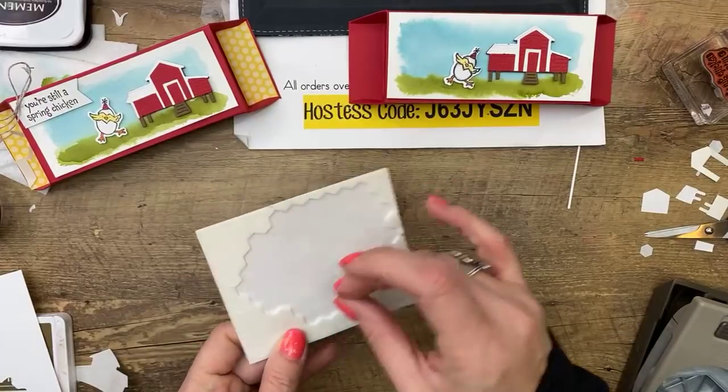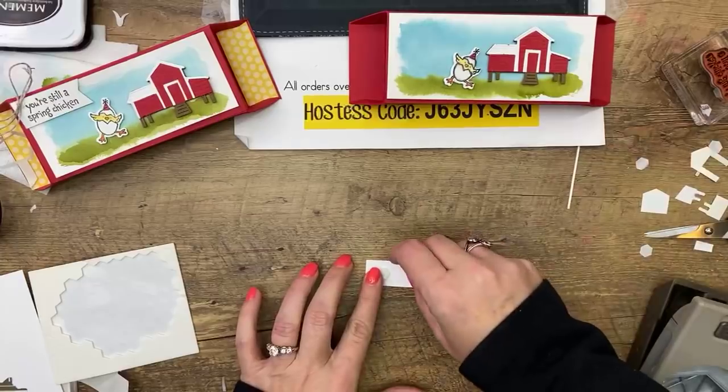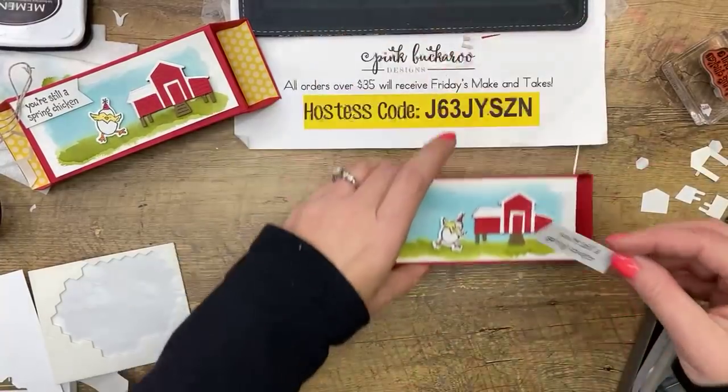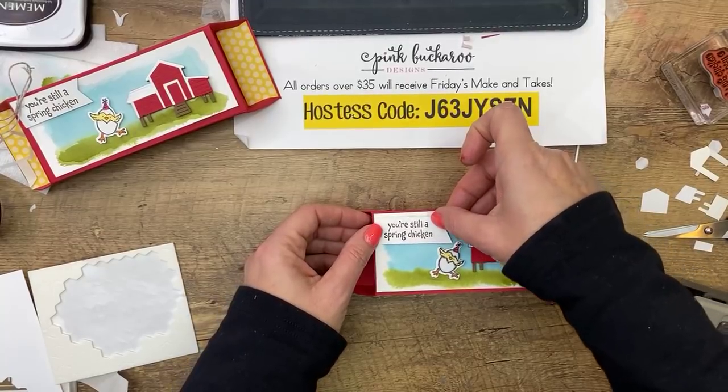dimensionals right there. That makes it look like a barn, Darcy. It does, right? I know. Now it's a hutch that looks like a hutch, a coop that looks like a barn.